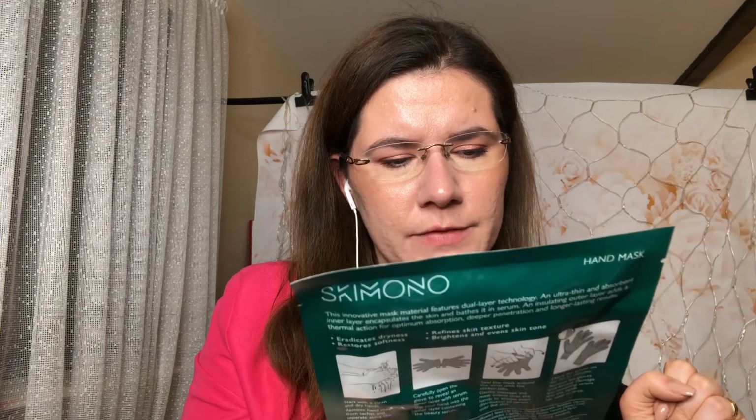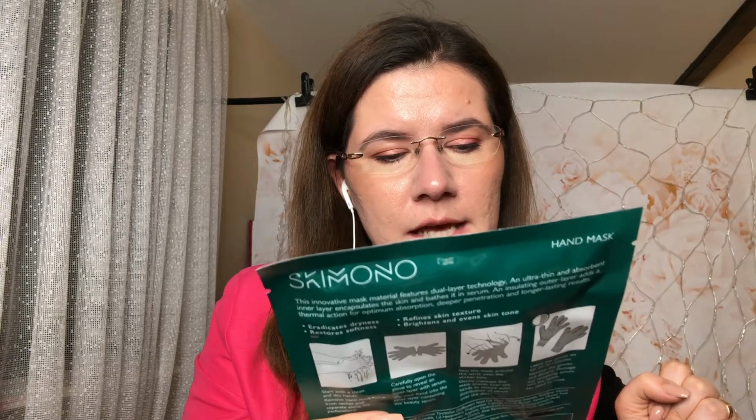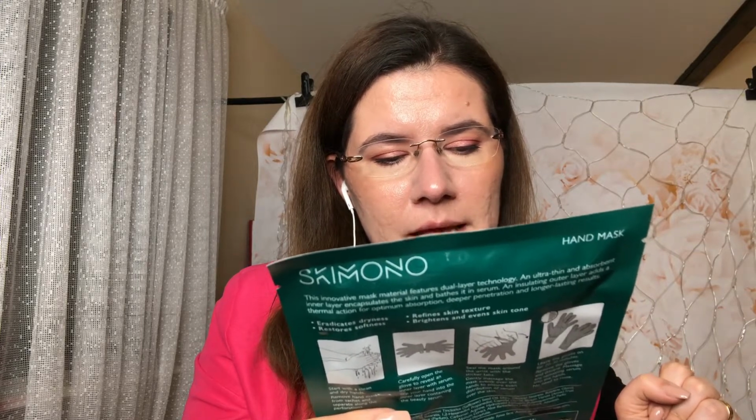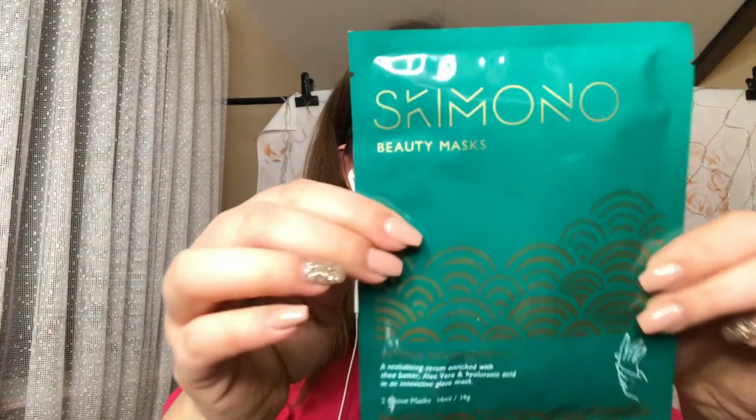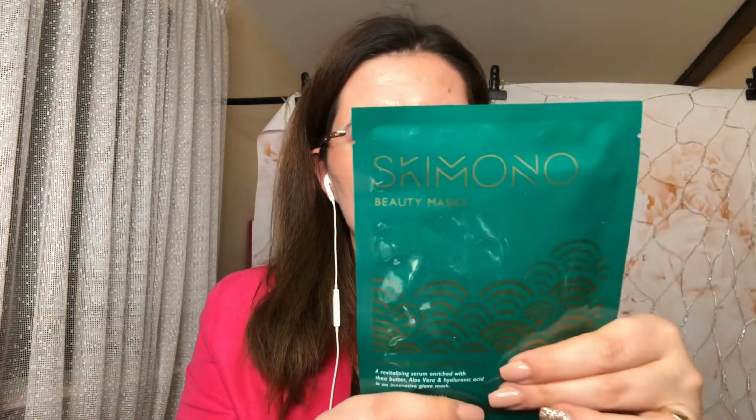And then you have Skin On Beauty Mask, Intense Nourishment Plus, a revitalizing serum enriched with shea butter, aloe vera, and hyaluronic acid, an innovative glove mask. This is a hand mask. Oh, now I'm with you. This sounds like a good product. This I know I'm going to give to someone. I think I'm going to give this to my mom because she works a lot with her hands at work. So I think she would like to try something like this. So I will definitely give this to her.